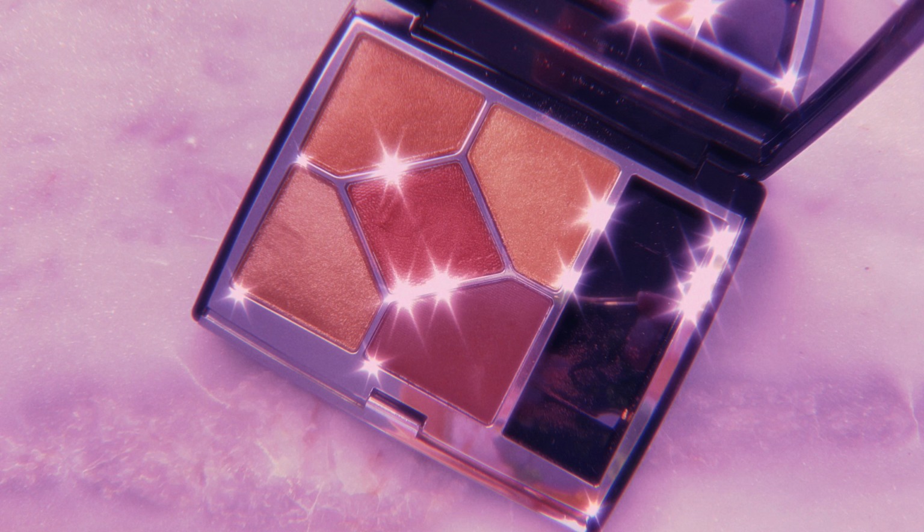So now let's move on to my disappointments of the month. So first, starting off with this Dior eyeshadow palette. This is the Mitzah palette. I love the looks of this palette. It looks so beautiful, but sadly all the textures in here just didn't perform like I would think a Dior palette would. It does not perform like a high-end product.